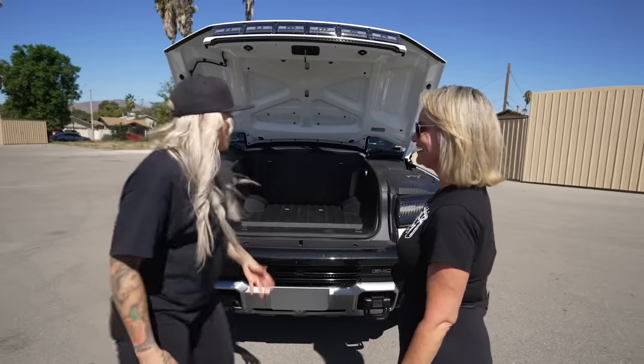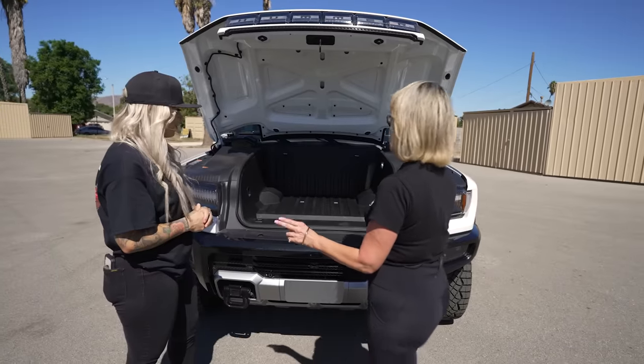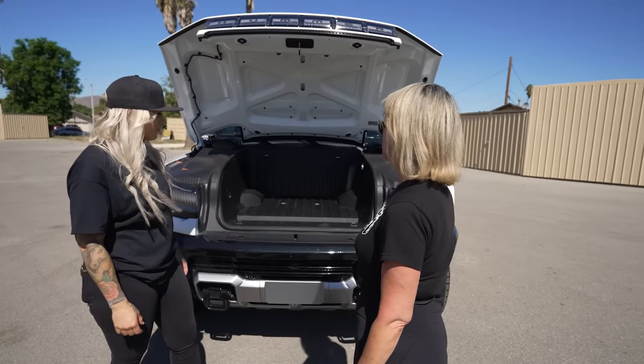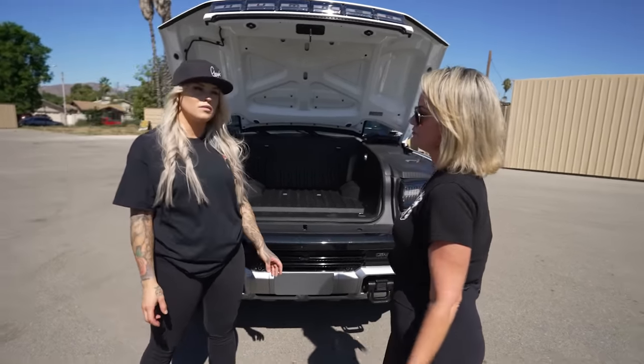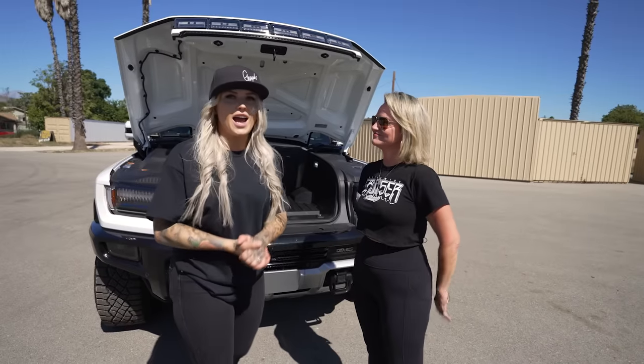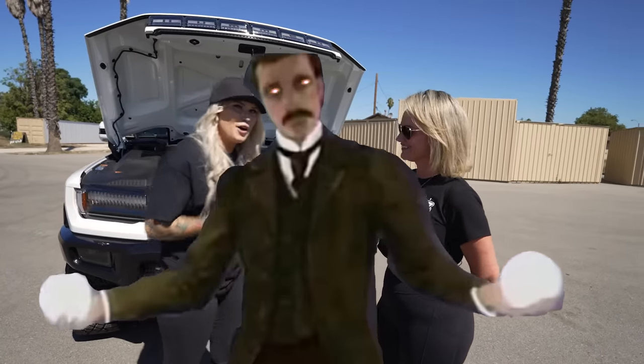There's nothing in here. The batteries are underneath. There's three electric motors. I think they're called sun panels. And it's about 750 kilowatts, which pushes that 1,000 horsepower and 1,200 torque. 750 kilowatt. Not sure at all what that means when it comes to this sort of thing, but we're gonna go with it.